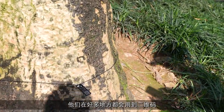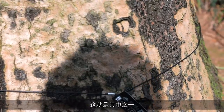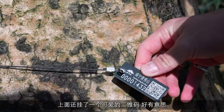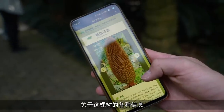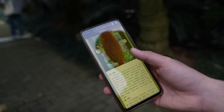They're used for so many different things, aren't they? They really are, yeah. And this is another one of them. There's these thousand-year-old trees right here, and they got little QR codes on them, which is kind of funny. You scan the bad boy, and it's gonna come up with a bunch of information about the tree. Not that I can read it.